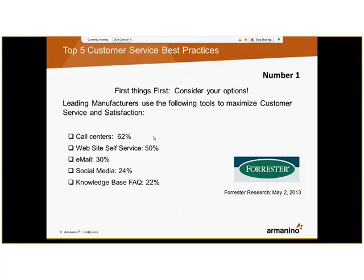We're seeing about 50% of leading manufacturers are also using websites for self-service. And this allows companies to go in and submit cases or to make inquiries through a website and have much of the communication automated and notify individuals within your company that one of your customers is on your website and needs some level of customer service.